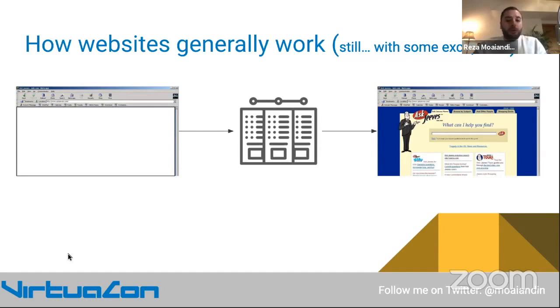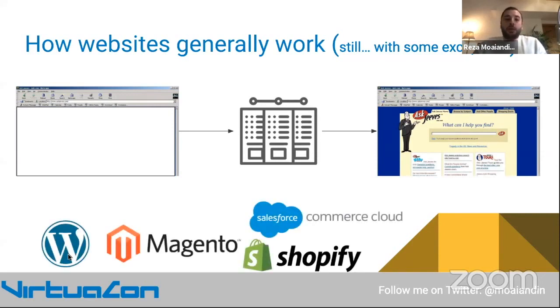There is some JavaScript that goes into it and makes Ajax calls, or nowadays over sockets and everything else, but that's pretty much it. And it's still to this day, with some exceptions, the majority of the platforms that you see work like that, and it hasn't changed much in the last 20 years.